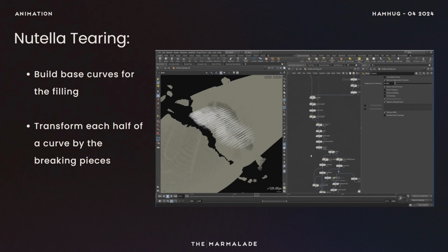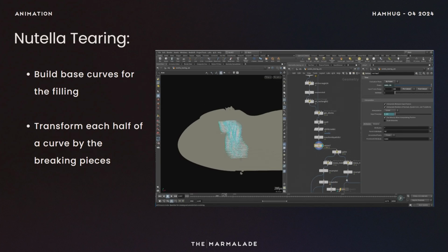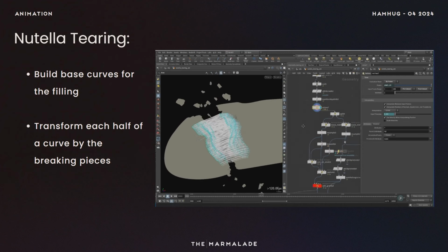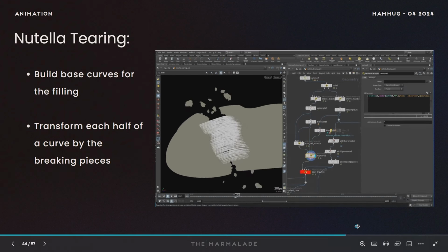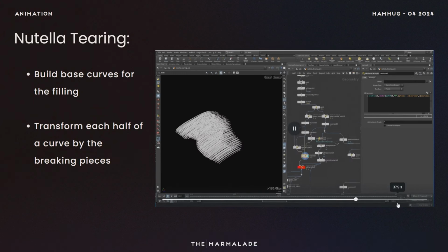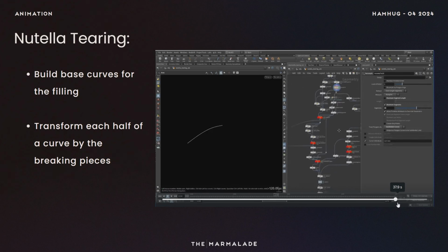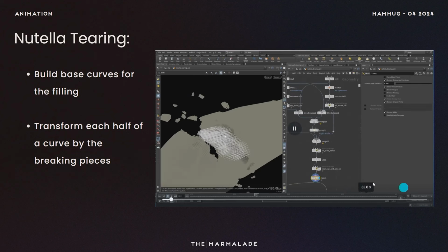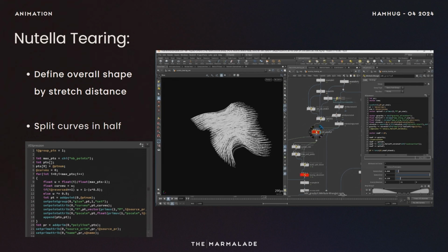So how did I do that? I built a bunch of curves, connected each end to the two halves breaking apart. And then some resampling to have some smooth curves. And also what I needed was one center curve from which I could then measure the progress of the breaking, like how stretched this curve will be, so I can later apply this information to this bunch of curves to do this shaping.